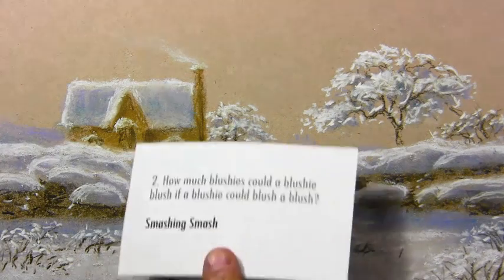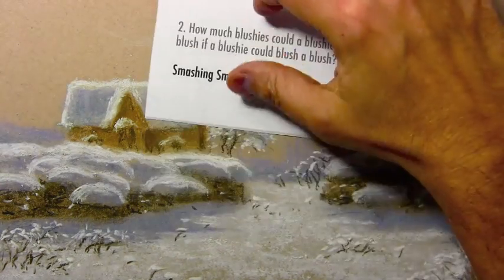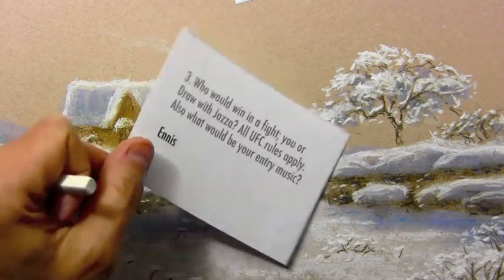Let's move on to number 2 from Smashing Smash. How much blushies could a blushy blush if a blushy could blush a blush? I think we all know the answer to that question. It's blush 10,000, blush 100, and blushy blush. And that is the last time we're going to mention blushies in this video, I promise you.